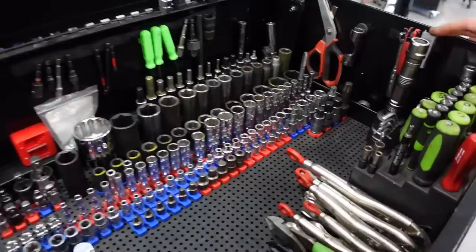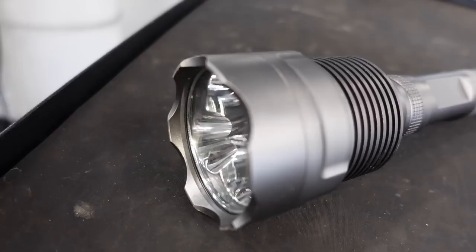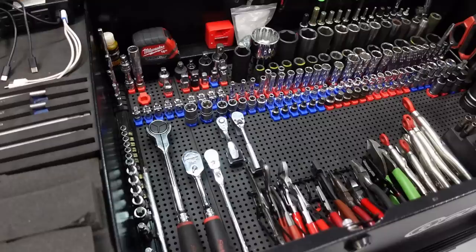That's really cool. That flashlight is ginormous. Oh, that's my black light. Oh, okay. Yeah, AC leaks, oil leaks, stuff like that. That's cool. I love this grid design, this grid organization.